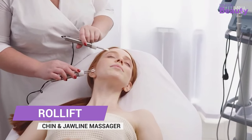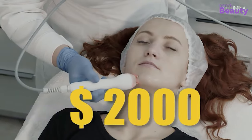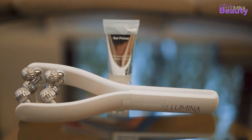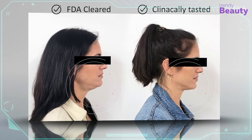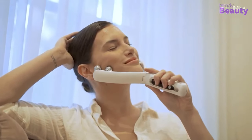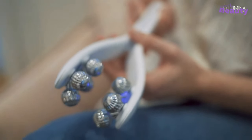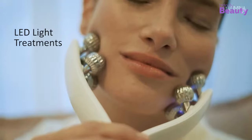Ready to achieve the same luxurious anti-aging results as the med spas without spending a fortune? Room Lift can help you do just that. This facial contouring device is FDA cleared and clinically tested, so you can be sure of its safe and accurate results. Room Lift is the ultimate at-home symmetrical rejuvenation system that helps you look younger with better skin tone and texture, no matter your age. Get ready for an affordable, hassle-free way to get med spa-level results from the comfort of your home.